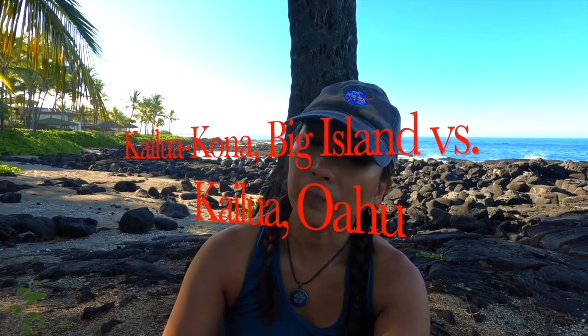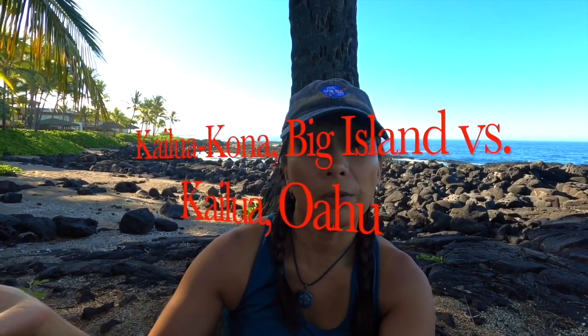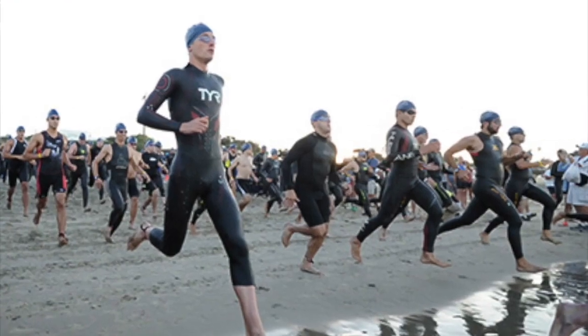Kailua-Kona, in Kona, not to be confused with Kailua that's located in Oahu, is the main hub. It is the center of commerce and tourism. There are many shops, restaurants, boutiques, and farmers markets, churches as well. And as you probably know, the yearly Ironman World Championship Triathlon is held here.